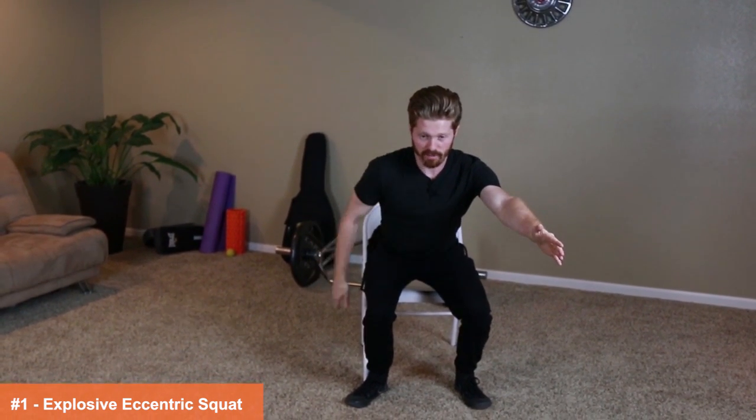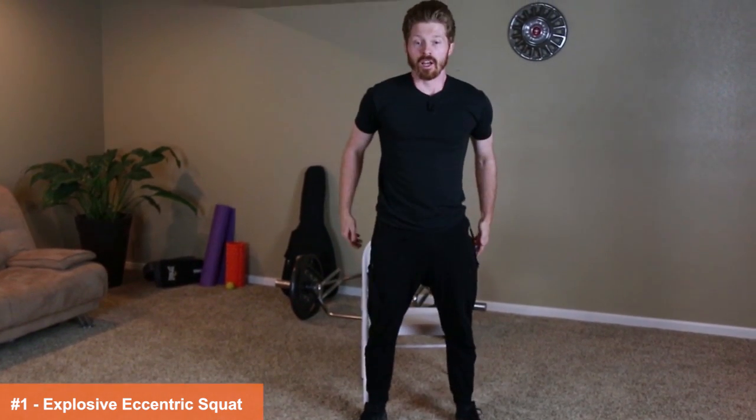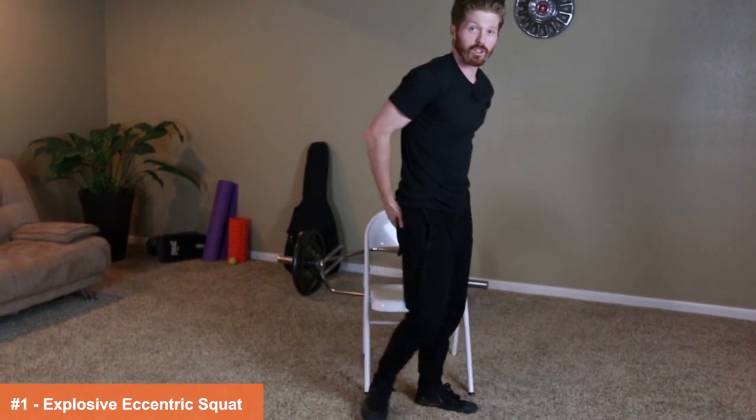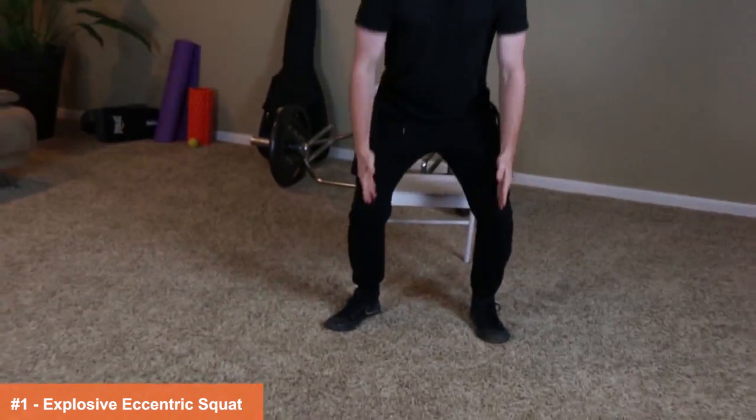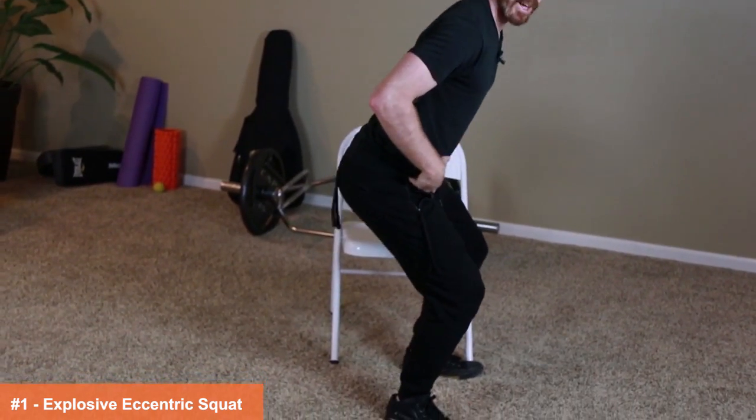We're going 5 seconds down, focused on the eccentric, 2 seconds, pause for the isometric, and then quick jump up. For a beginner, this is what it's going to look like. 1, 2, 3, 4, 5. Holding here, having the chair for assistance, holding for 1, 2 seconds, and then up. No lifting off the ground, just squeezing the glutes as much as possible. A few technique points. Make sure your knees are in line with the toes. They stay in this track, and your hips start the motion going back and down.